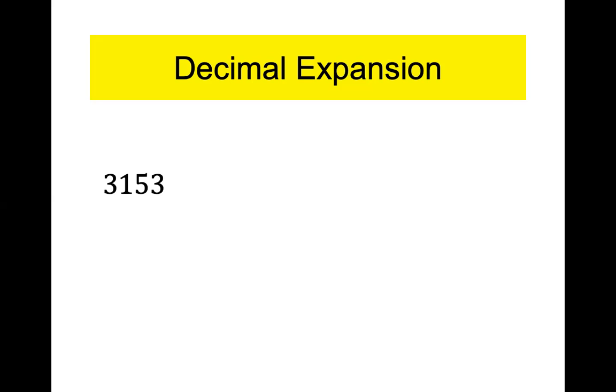This is what we're doing. We're going to write those numbers as a summation, that means adding, of the individual numbers. So if I wanted to do this, I can't write 3 plus 1 plus 5 plus 3, because this is really the first 3, 3,000. So that 3 is really 3 times 1,000, yes?